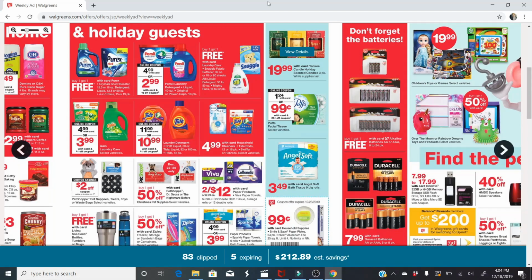I posted it on my Instagram and on my Facebook page. They are $4.94. Using that $1 off coupon from pgeveryday.com, you're going to pay $3.94 out of pocket, submit to Ibotta for $3 back. Final cost is just 94 cents for the Tide Pods, so really good deal there.